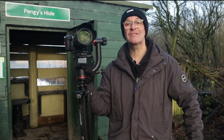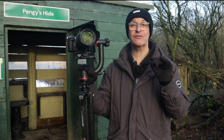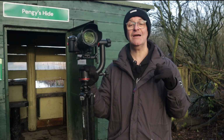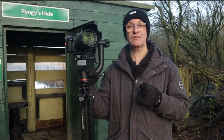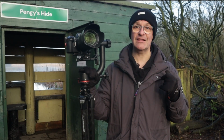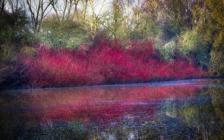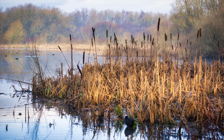Well, I've had a lovely time just here in this hide. I've spent about half an hour, and every so often the sun just pokes through the clouds and that helps with shutter speeds, but it's also catching some of the leaves on the trees around the outside of the lake. There was a particularly nice red leaf tree that was catching the sun, and also some bulrushes as well that were catching the sun. So they've made for nice photographs in their own right.